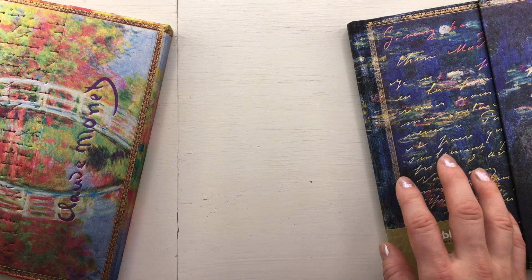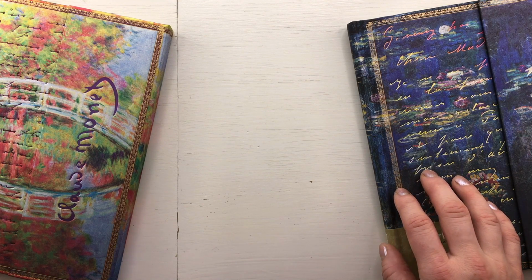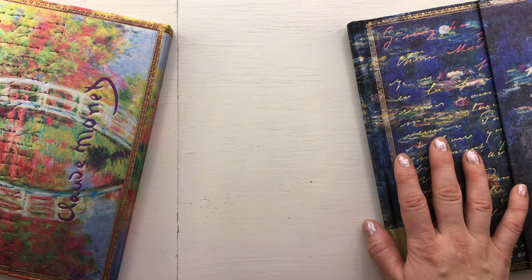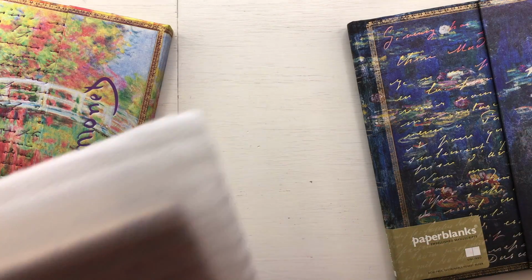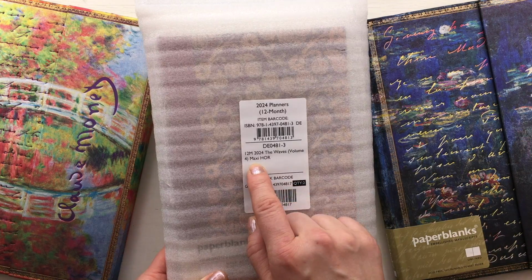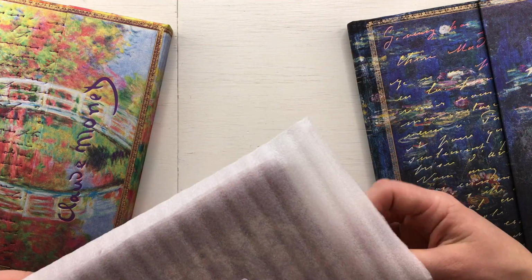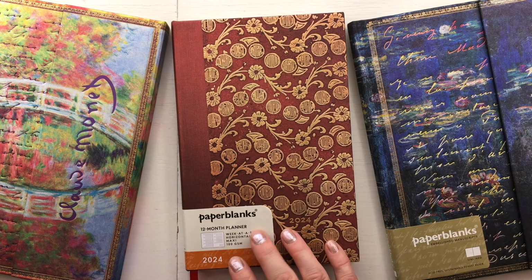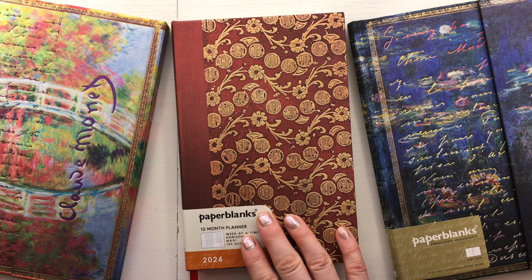I buy my mom a journal every year because she fell in love with the Paperblanks journals and the size that she likes is this maxi. So she loves this maxi size, which is about A5, and the first years when I was trying to buy it for her, because of course if my mom wants a journal, I'm like, okay, I can get it for you.